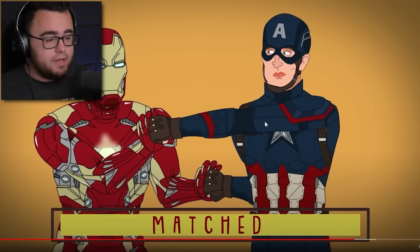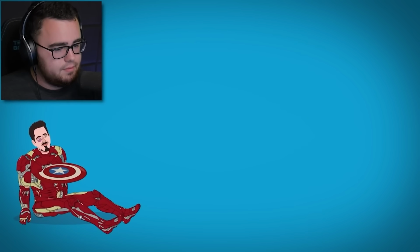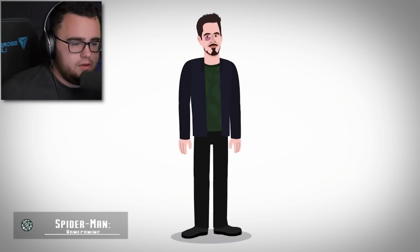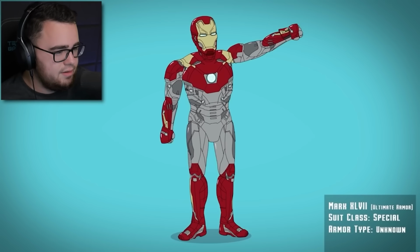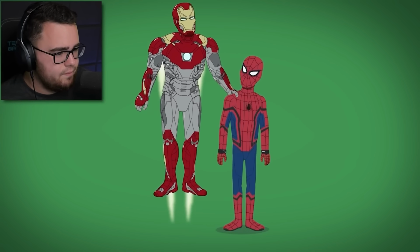And why is Captain America fighting for the rights for the Avengers? His fighting patterns, Tony ultimately loses, and the Avengers go their separate ways. Then he changes his name to Tony Stank. In Spider-Man Homecoming, Tony uses the more silver Mark 47, armed with launchable grappling chains and remote Wi-Fi control, to keep tabs on Peter Parker from a distance.